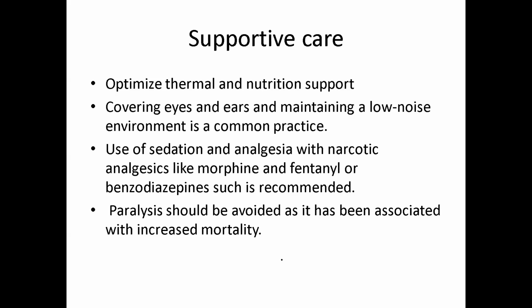If you need to, and a lot of them, especially in severe cases, need some sedation and analgesia. So use either morphine or fentanyl. You can also use midazolam, an anxiolytic that's going to help the baby calm down. Always, always, always remember, paralyzing the baby increases mortality. Paralysis increases mortality. All those medications can increase mortality, okay? So try to avoid them unless really needed.